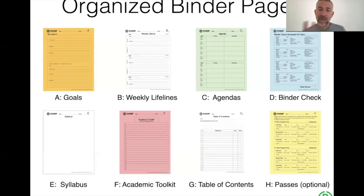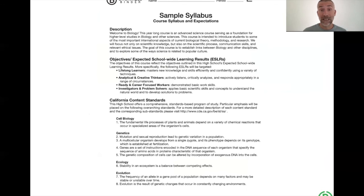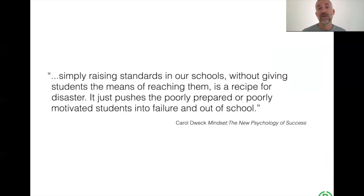Okay. The other two aspects, there's a spot for your syllabus, which is really important in a career focused course. That's tab E. And then the passes are optional based on really K-12 versus college. And we could talk about that. So again, students walk with this portfolio. They get daily practice with these skills that are not taking away from your class time, but embedded into the routine of the class. This is where your syllabus would be.